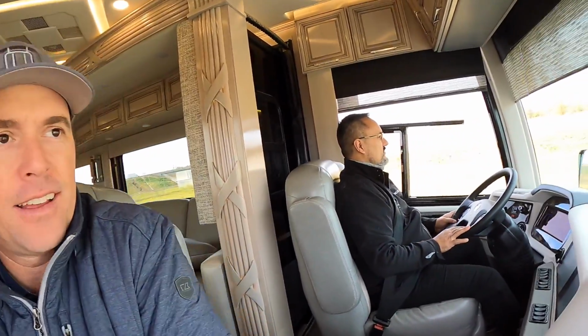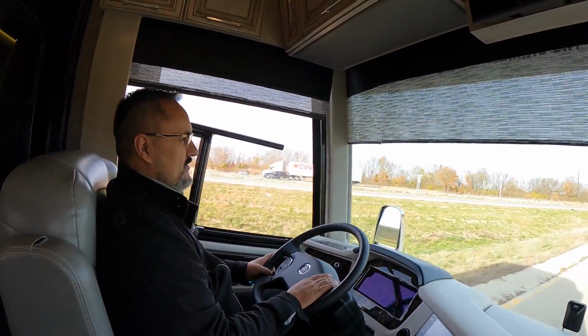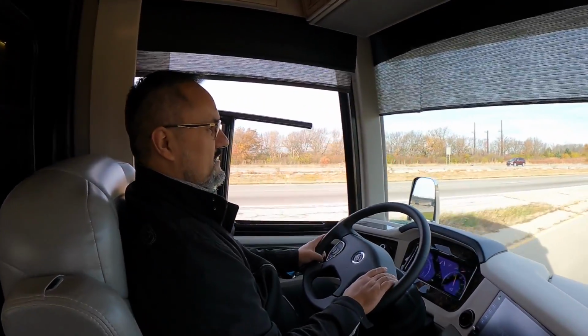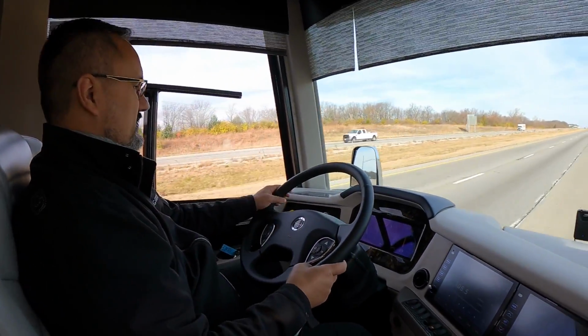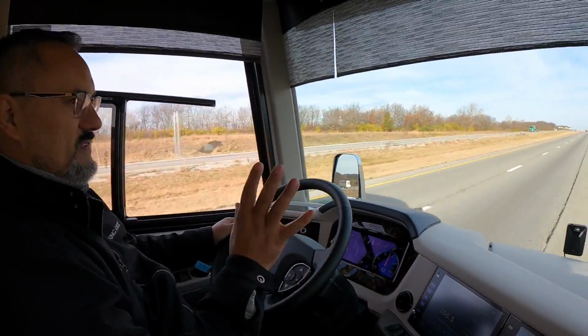Well, you survived. Yeah, super smooth back there. I'm going to throw my seatbelt back on. You know, Andrew, one of the things that makes Newmar such a great coach, I've been in a lot of coaches, and when you're sitting in this seat, there's typically just a lot of cab noise, all that wind just whipping around. If you'll notice, one thing you're not noticing is all this wind noise, right? Yeah, it's really quiet up here.